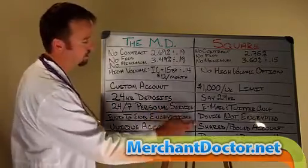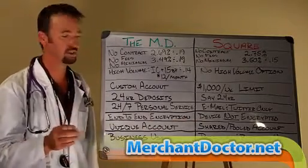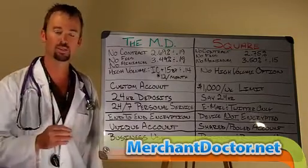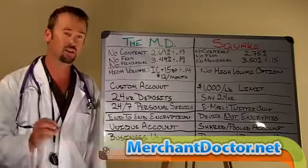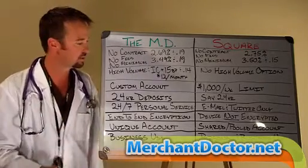Now, another thing that Square does, and this helps keep their costs down, is that when you set up an account with them, they actually put your account into a shared or pooled account where there's multiple businesses and people running their funds through that account. Whereas with the Merchant Doctor, you're going to get set up with a unique account. There will be no other funds other than what is done with your business running through that account.